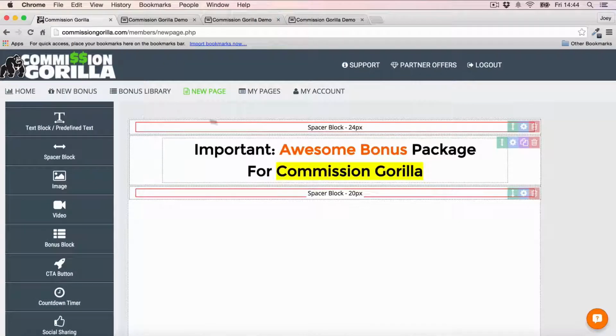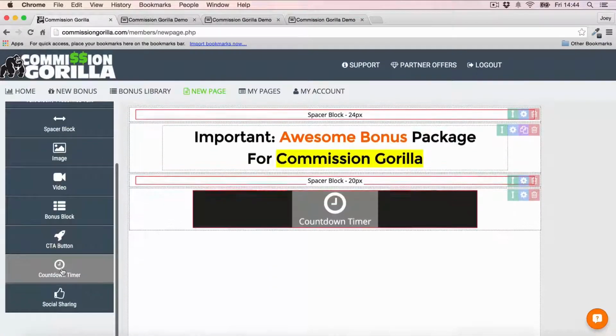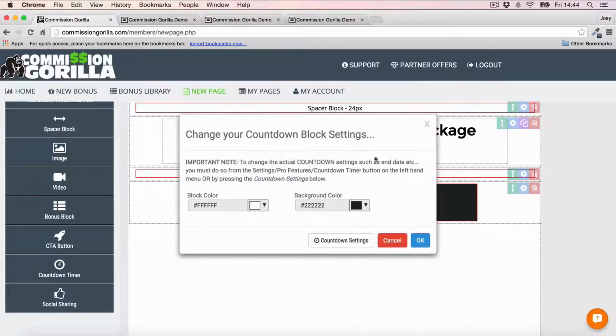And what I'm going to do now is add a very cool countdown timer right underneath this headline. Now the countdown timer is actually a pro feature, okay? So you do need to have the pro version of Commission Gorilla to be able to use a countdown timer, and I highly recommend it because countdown timers are so important for your bonus pages, right?